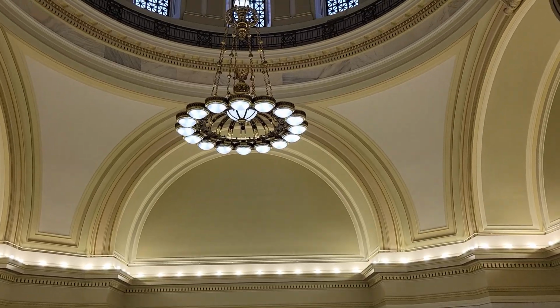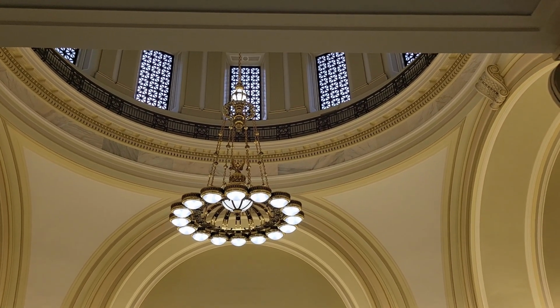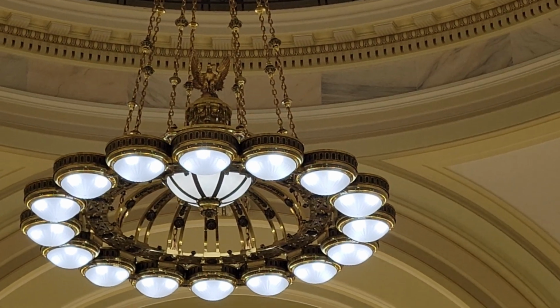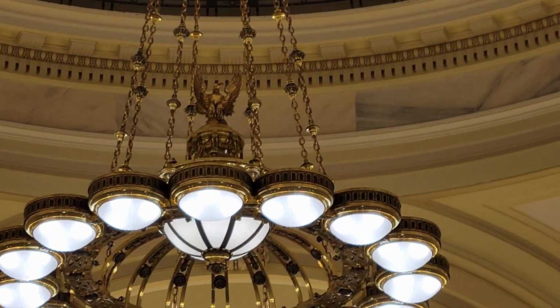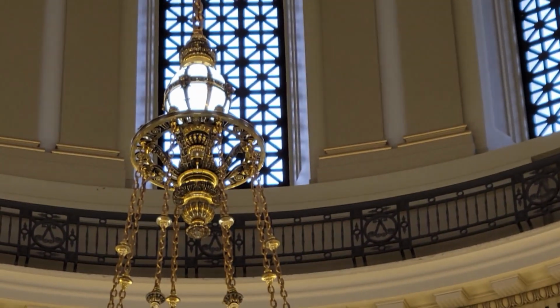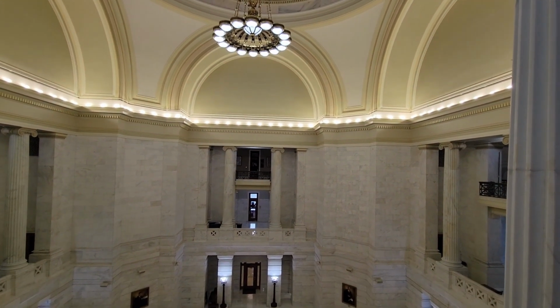The chandelier at the top of the rotunda is 4,000 pounds. It is 12 feet in diameter and 18 feet tall. It is on a 73-foot chain. It does come down every so often for maintenance and changing light bulbs, and it takes 7 minutes for the entire chandelier to come down to be maintained. The view we have now is from the 4th floor.